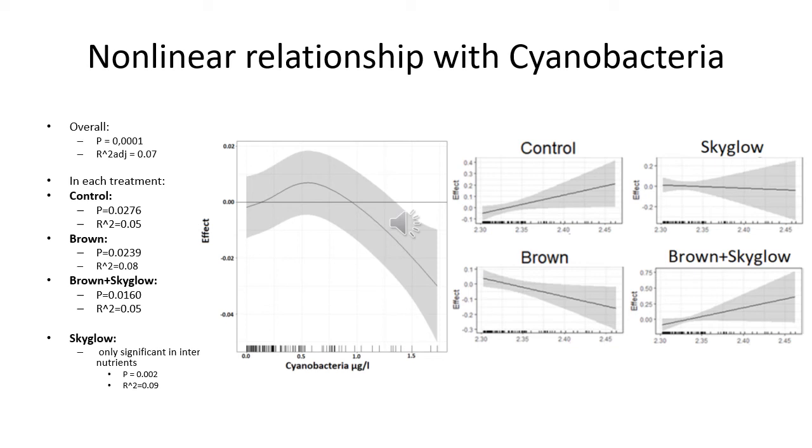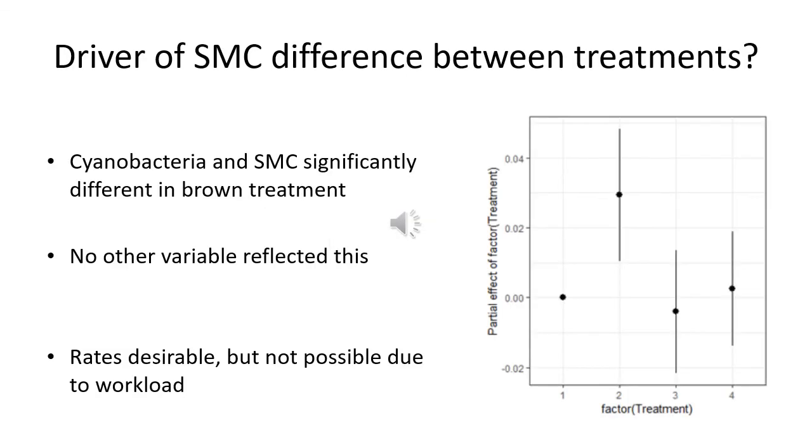Interestingly, cyanobacteria in the Skyglow treatment had no significant correlation with surface methane concentrations by themselves. However, when an interaction with nitrate, SRP, or light was included, a significant positive relationship was found. Another interesting finding was that cyanobacterial biomass in the brownification treatment did differ significantly from the other treatment groups, and indeed was the only one of the driving variables to do so.